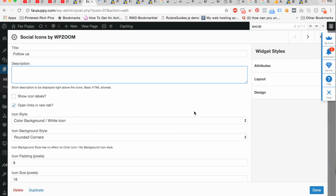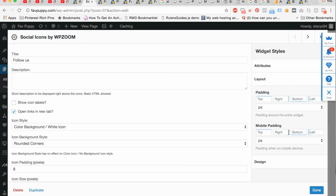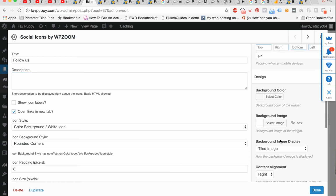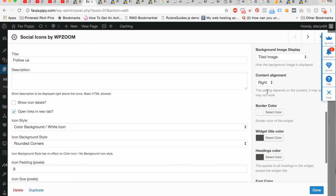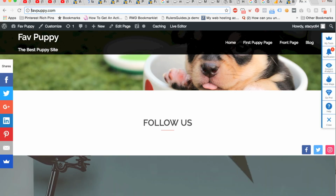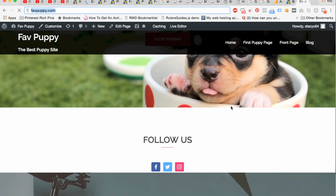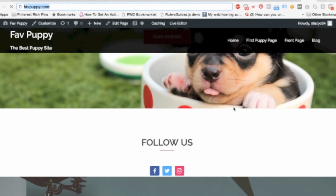So I clicked into the widget, clicked Edit. So there are the icons right there, and we're going to go to the Layout and the Design section. So I'm going to just choose Center Alignment. I want it to be in the center of the page, and you can do whatever you think looks best. So see, it was on the right there. Now we're just going to refresh the page, and it's in the center, which I think looks good.